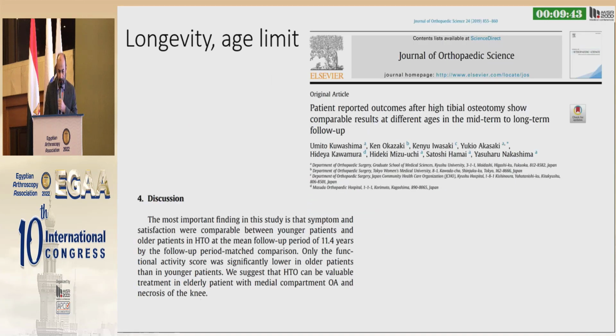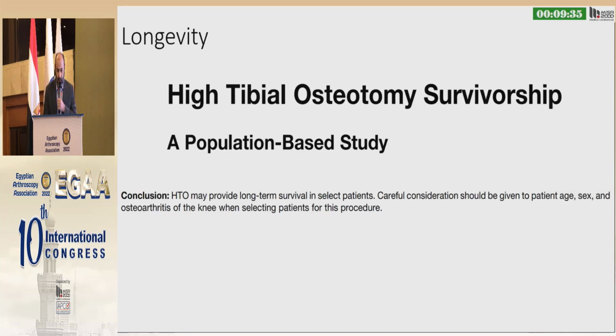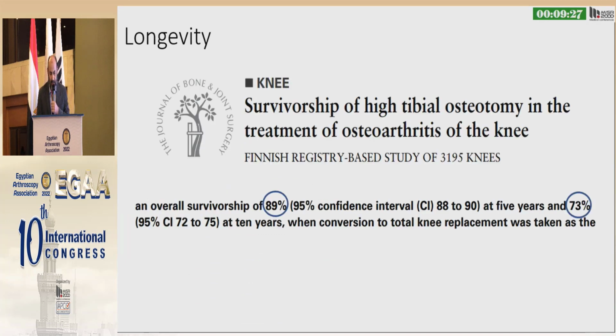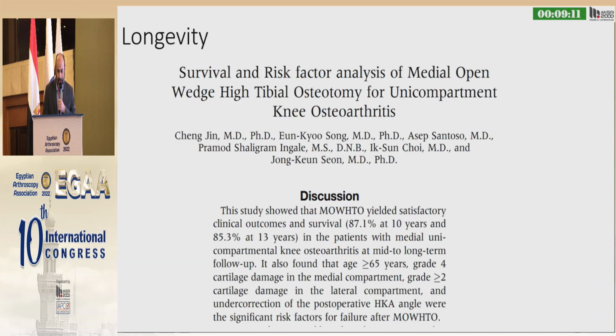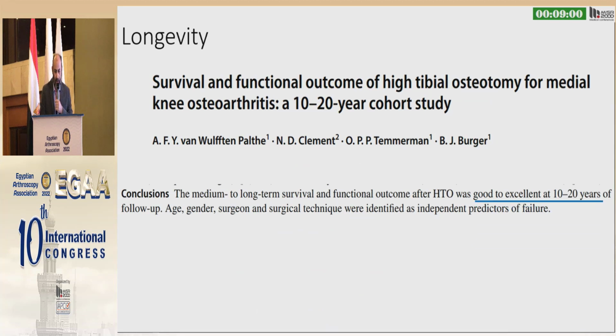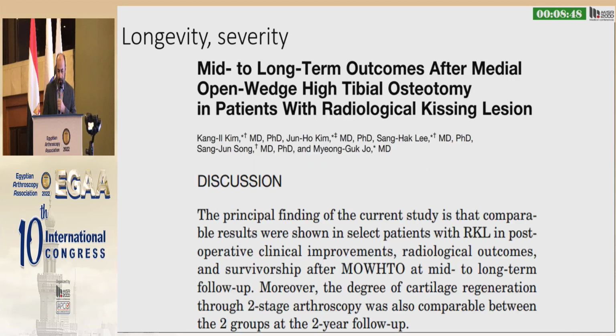Probably more than 60 years in this article, and another article concluded that there is no definite age at which one should go for HTO. On a population-based study, it may provide long-term survival in selected patients. A Finnish registry discovered figures of around 90% for 5-year survival, 73% for 10-year survival. Another article, 10-year survival rate 87%. Another one, 87% for 5 years, 87% for 10 years survival, and 85% at 13 years. And good to excellent results in 10 to 20 years in this article. Again, 78% in 10 years.